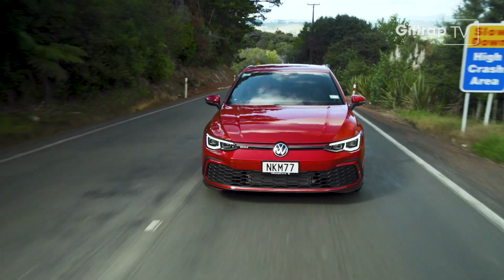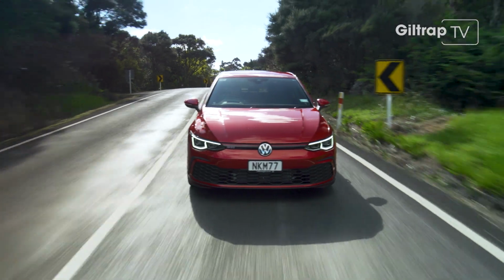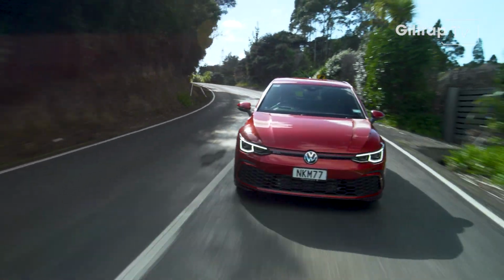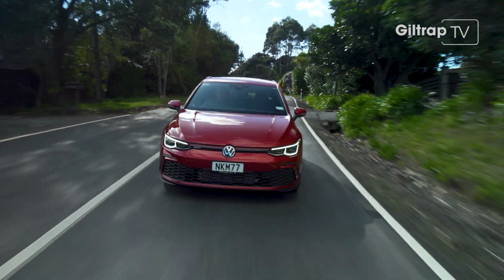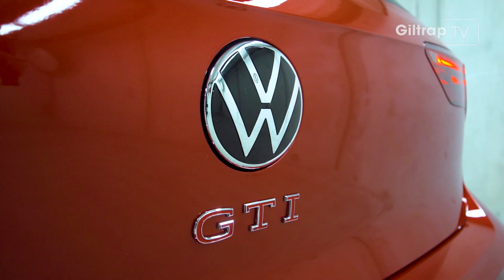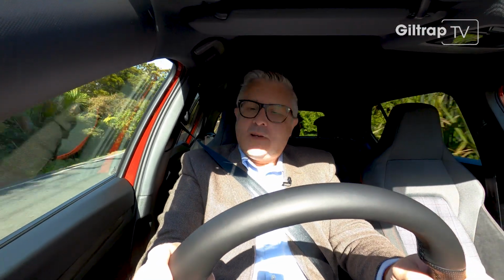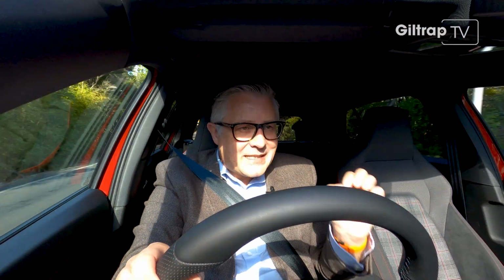I guess that's the magic of the GTI. It's that perfect blend of herbs and spices that makes this the hatch that every other hot or sporting hatch is measured against. And other cars aren't just measured against the GTI, they try to emulate it. In fact, more than 40 different cars, 17 different brands have used that GTI badge. That's a pretty good tribute. It's fair to say though, this car still sets the standard. This is the GTI.